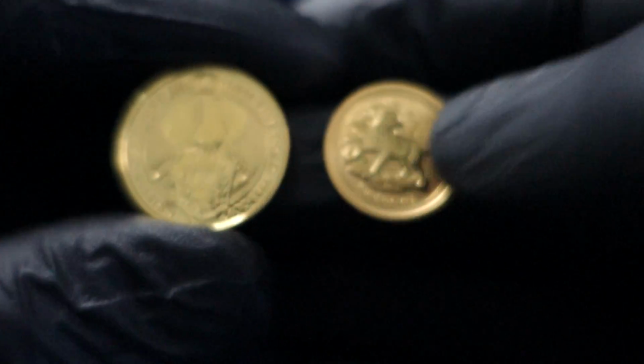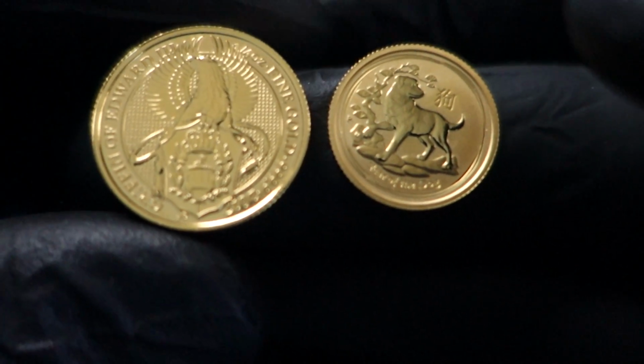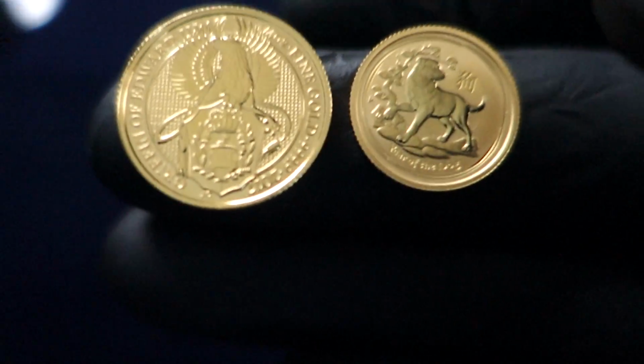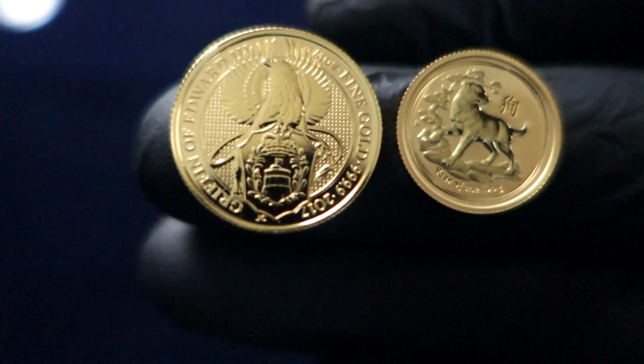But it's a favorable size because, once again, 4 of these make an ounce. I think it's a target many can hit as long as you've got your finances in control.